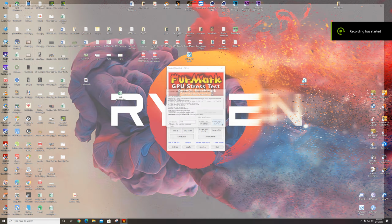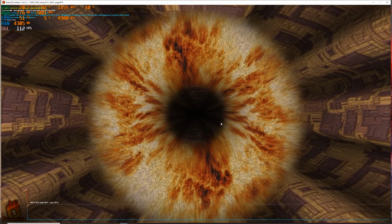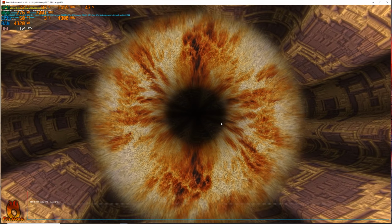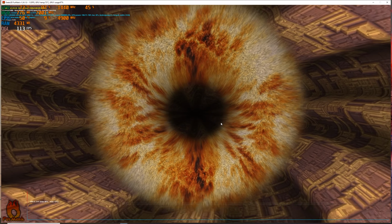Next up, let's put the GPU through a serious stress test. We will run the burn-in test from Furmark. We'll have it running for 10-12 minutes to check at which point will the GPU thermal throttle and see where the GPU clocks will settle.